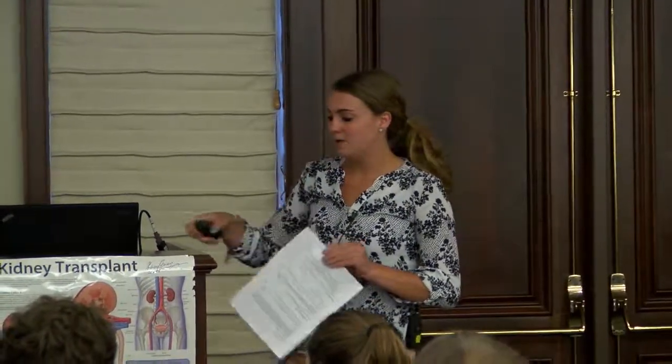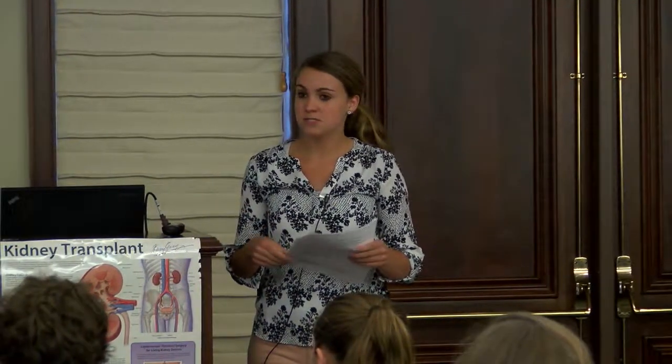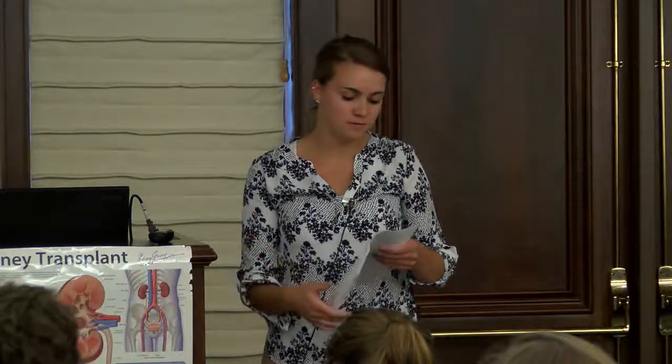What happens when you have kidney failure is that you can't eliminate the waste in your body, which leads to acid content in your body and all sorts of bad problems. So it's serious, and the way that you can get kidney failure is through disease, and disease can be inherited, or it can be something that you develop later on in life.